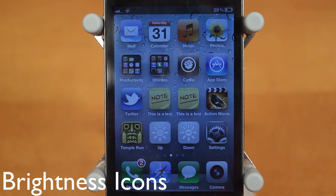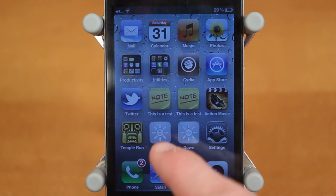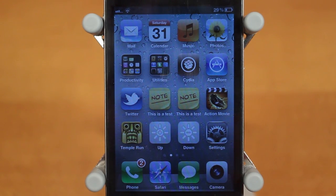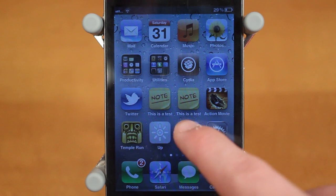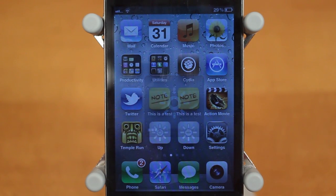The next Cydia tweak is called Brightness Icons. That's 2 words, and it's found in Cydia for free. What it does is it adds these 2 icons to your springboard. So you have the brightness up and the brightness down, and it's pretty self-explanatory. You just tap on one of them and the brightness will go down, or the brightness will go up, and that's called Brightness Icons, 2 words, and it's free in Cydia.